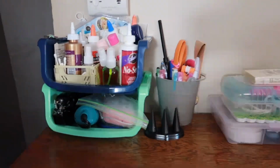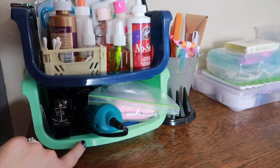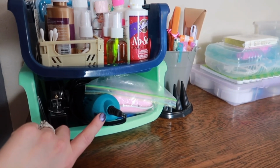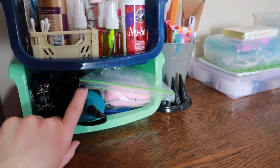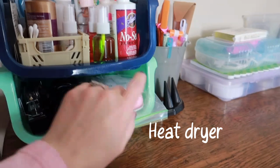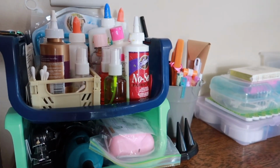Starting off on the top here is just a little storage thing that I got from the Dollar Tree. So I have my handheld sewing machine. I have my little blow dryer here. It's actually like a hand dryer. I forget what it's called exactly, but I have this little printer. I have some glues, my oils, my colorful sprays.